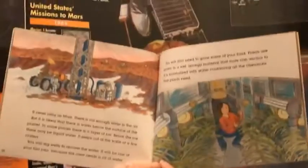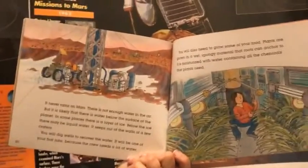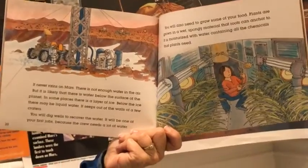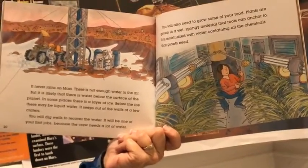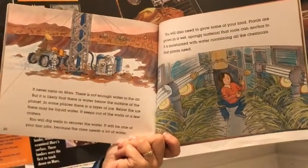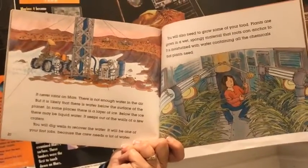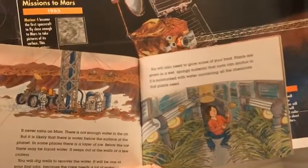It never rains on Mars. There's not enough water in the air, but it's likely that there might be water below the surface of the planet. In some places there is a layer of ice. Below the ice, there may be liquid water. It seeps out of the walls of a few craters. If you can dig wells to recover the water, it will be one of your first jobs because the crew needs lots and lots of water.